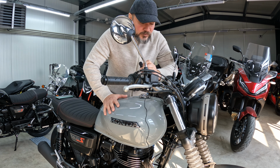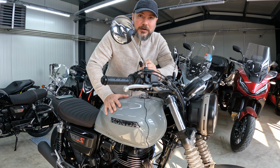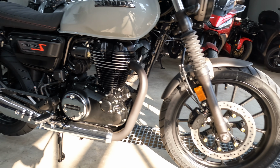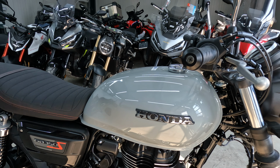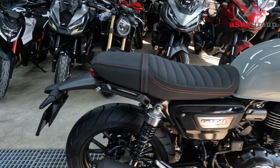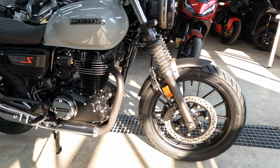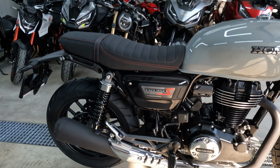But let's get closer to the bike, let's inspect the bike and see from my perspective what this bike has to offer. So this is the bike, this is how it looks. It's nice to have a modern bike with a classic look. This bike can be driven also with the A2 license. It's possible. It has about 21 horsepower, and this makes it pretty easy to ride for a beginner rider, but also for perhaps some ladies.